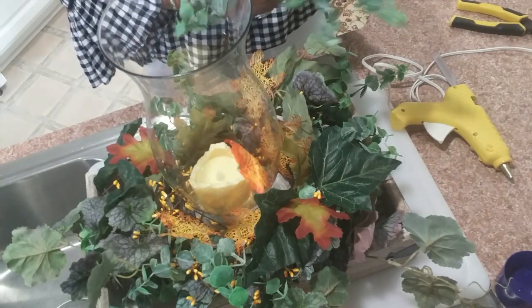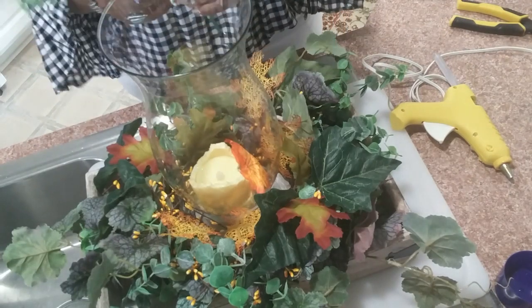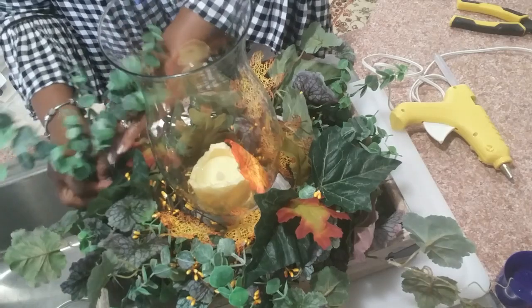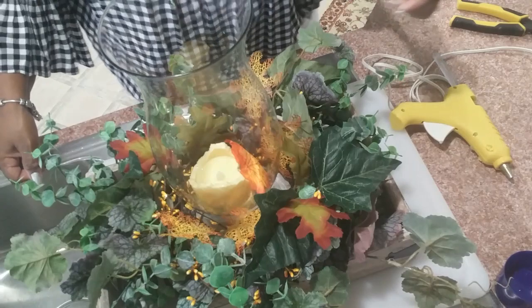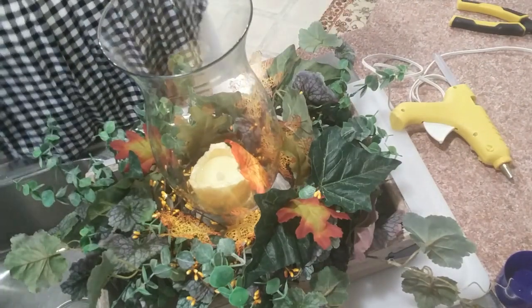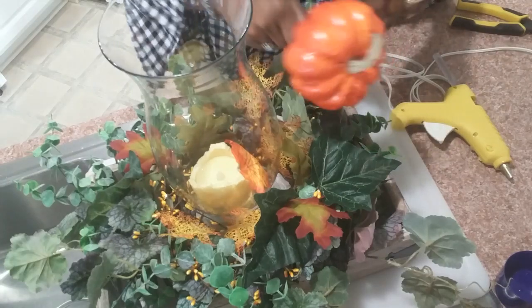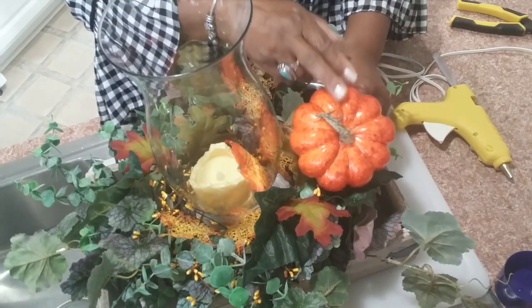Whoop, too short. I need something to lift that candle up. So let's see what we can do. Every time I think I'm going to work on that, I find another little piece of greenery to add to our tray. Okay, well, let's stick that in. There we go. Now, I'm going to try to find something to bring that candle up. And of course, there must be pumpkins.